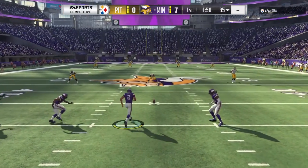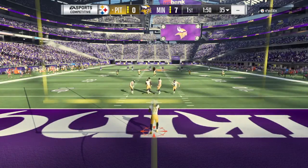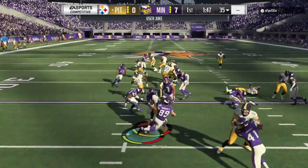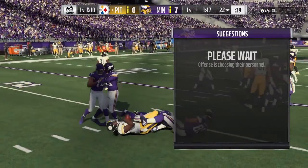Forbath out to kick this one away. That's fielded in the end zone. And he'll get it up past the 20 to the 22-yard line.